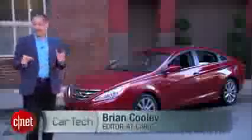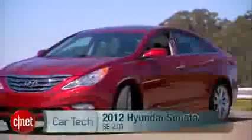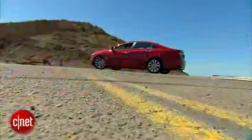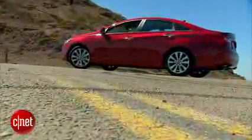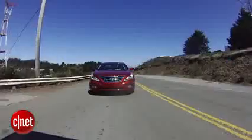Okay, the Sonata, as you know, competes against the Fusion, the Camry, the Accord, cars that are household names. And that category, by the way, has turned out to be kind of a bellwether, a major battleground, if not the biggest, as the automotive industry recovers coming out of the recession. This is a very serious car to consider.